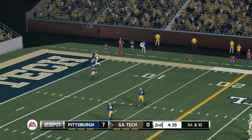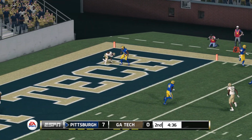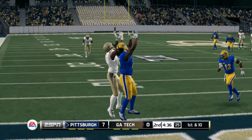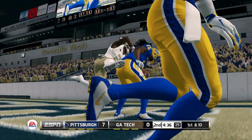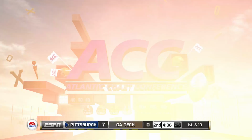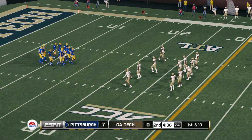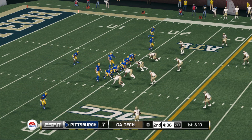This one's going deep to the end zone. It's going the other way. Missed tackle. Great play there by the corner to come up with a big interception. That's not a very good pass right there. He should probably have tried to throw that one away. He was under heavy pressure and then threw it right to the corner. From their own 20-yard line, first down. Pittsburgh is up 7.